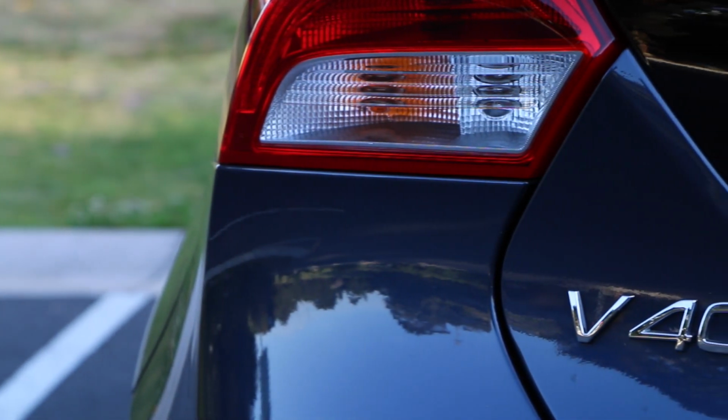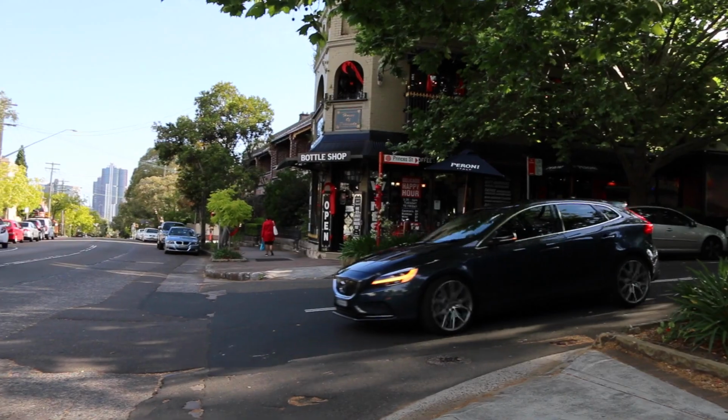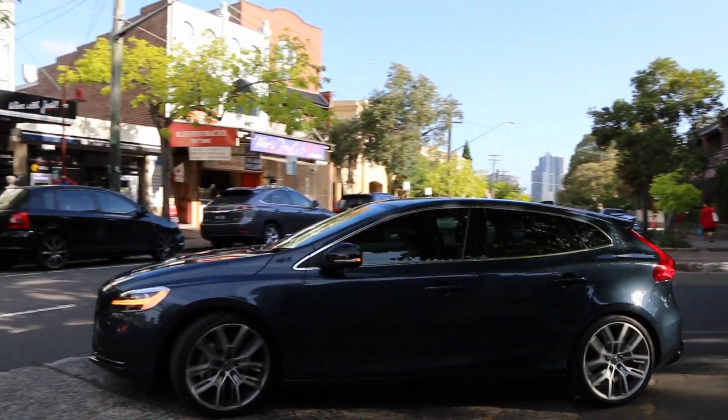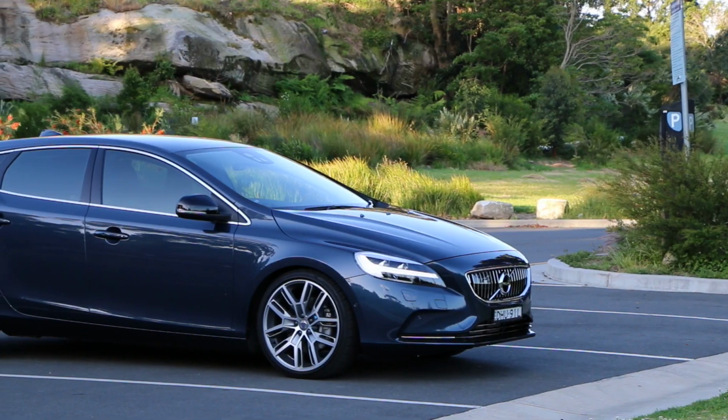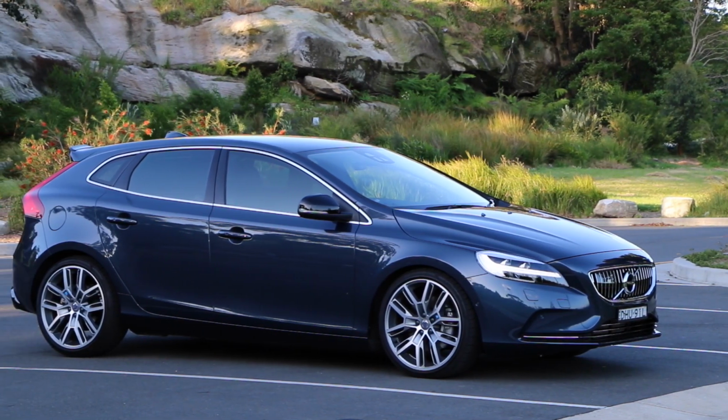So what do I think of the Volvo V40? Well, this is a stylish, unique and luxurious small car, and a refreshing alternative to the German options. Go easy on the options, and the value isn't too bad, making the V40 quite an easy car to recommend.